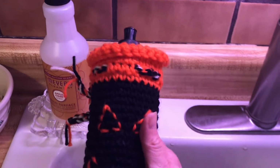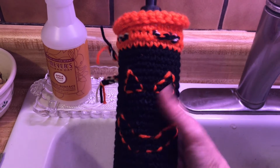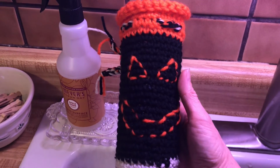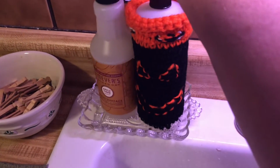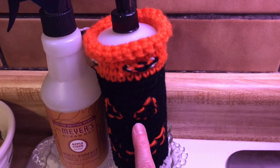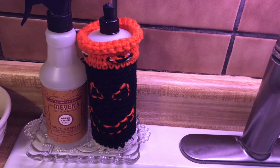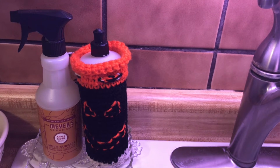Just thought I would show you this as well. My husband had this specially made for me for Halloween or fall, and it's a water bottle cover, but I decided to use it for my dish soap. And then this is my Mrs. Meyer's all-purpose spray. So this is my Mrs. Meyer's dish soap, fits perfectly in there, and I just thought that was really cute. So what a nice surprise from my hubby.